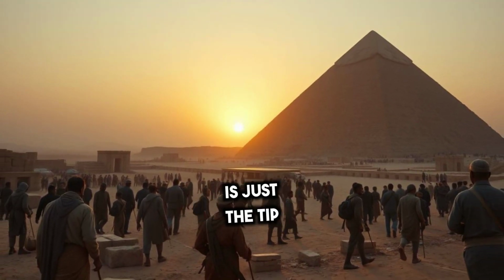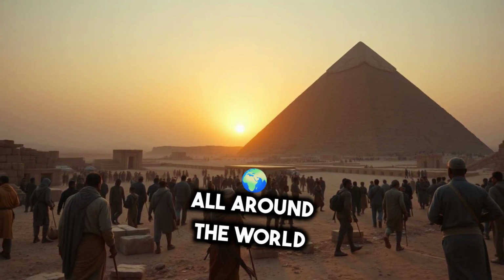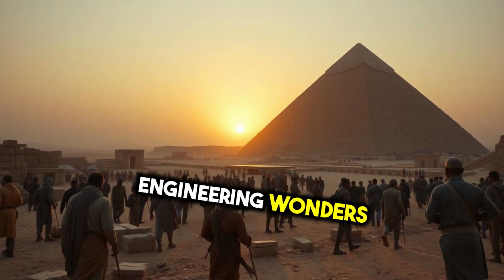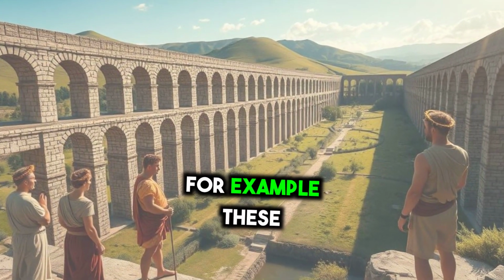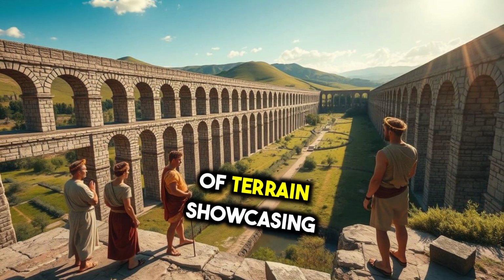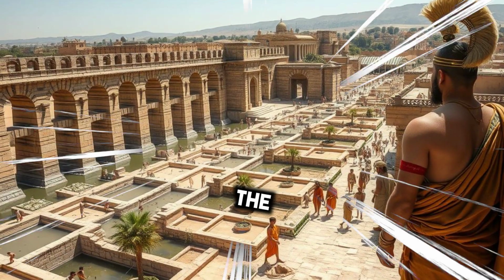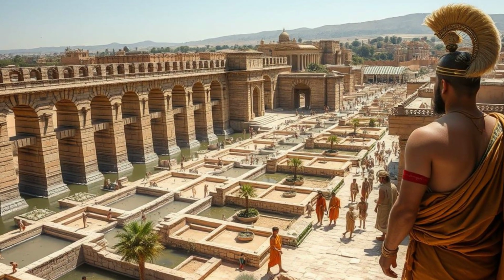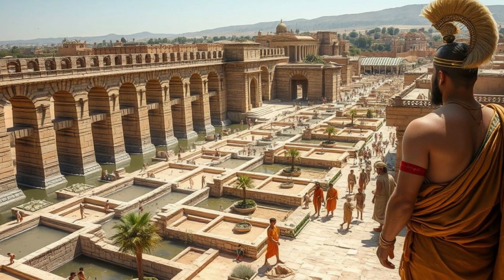But the Great Pyramid is just the tip of the iceberg. Ancient civilizations all around the world created their own engineering wonders. Take the Roman aqueducts, for example. These structures transported fresh water across miles of terrain, showcasing the Romans' advanced understanding of hydraulics and gravity. The aqueducts were an engineering marvel, featuring arches and channels that allowed water to flow naturally by gravity, supplying cities with the vital resource.